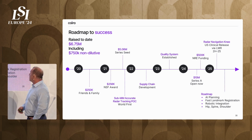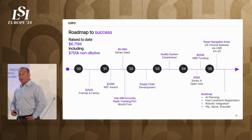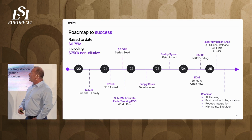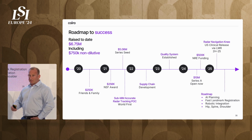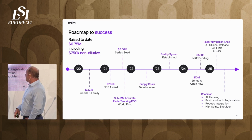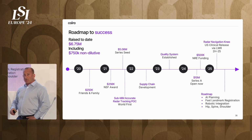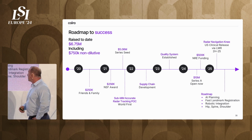And this is our timeline so far. I'm really pleased to say, to date, we've raised almost $7 million, $750,000 of which was non-dilutive through a National Science Foundation grant to demonstrate a proof of concept around radar tracking at sub-millimeter accuracy. And then just last week, well, I can't tell you who, we signed an agreement with one of the major strategics in the space to do an evaluation of our planning software that I mentioned earlier in the presentation.